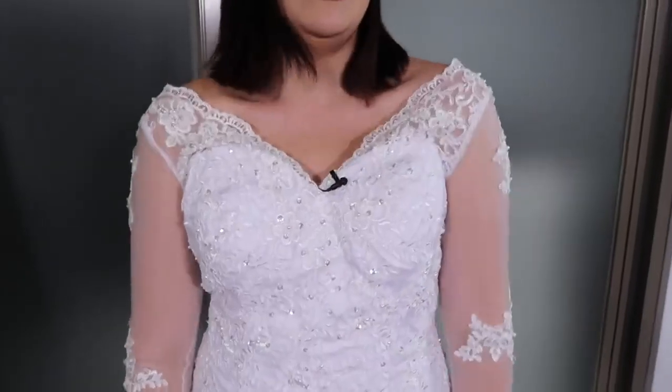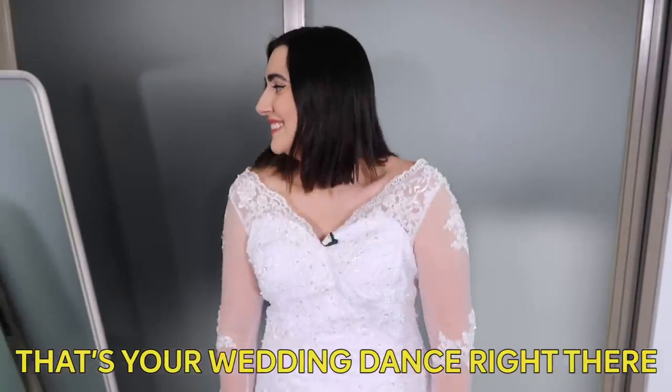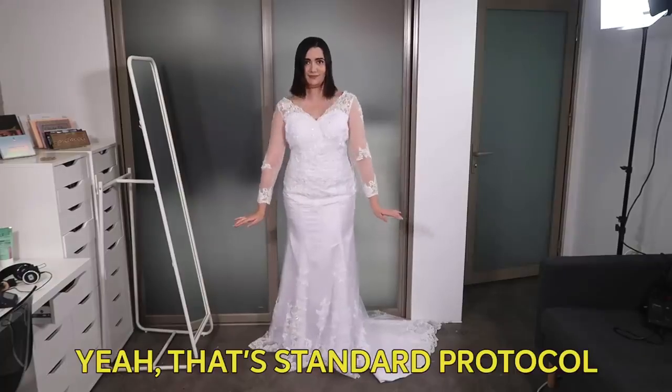There's just a lot of room up here. There's room for two. That's your wedding dance right there. I guess if this were going to be my actual wedding dress, I could go get it tailored up top a little bit. I mean, that's what people do with wedding dresses. Yeah, no, that's standard protocol.